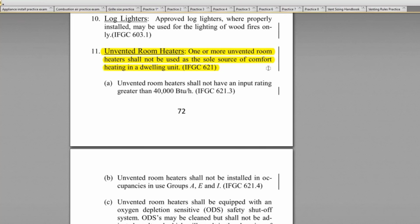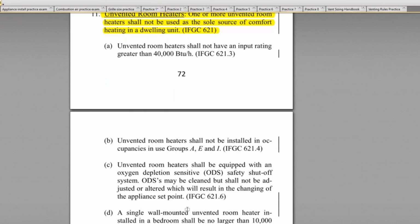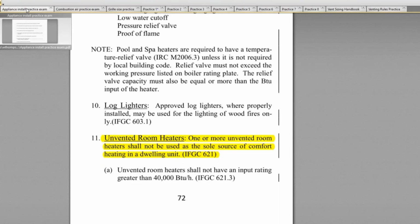Can they be used as a backup source of heating in a dwelling? As long as they meet these rules, right? There's a set of rules that govern whether or not we can use them as a backup source of heat. Okay. So you want to know where to find those rules. You're never going to be able to memorize them all. Hell, I can't memorize them all, and I've been doing this for 40 years. But I know where to find them.